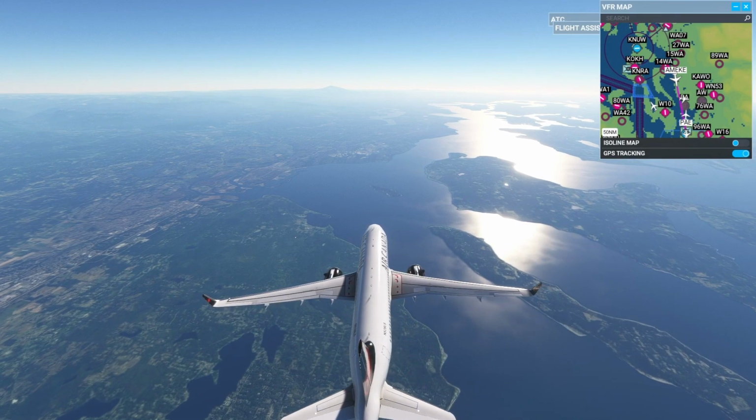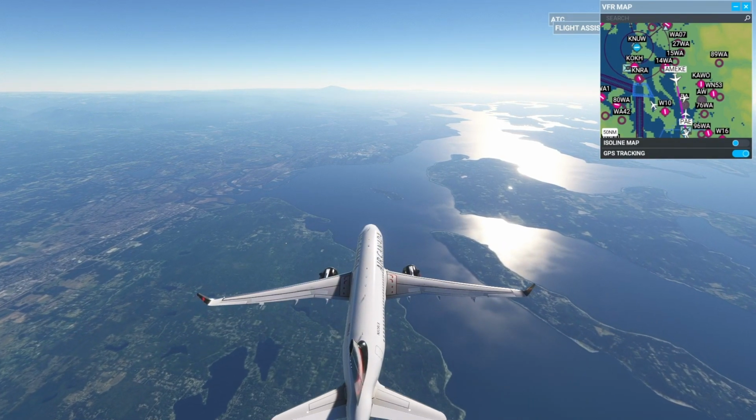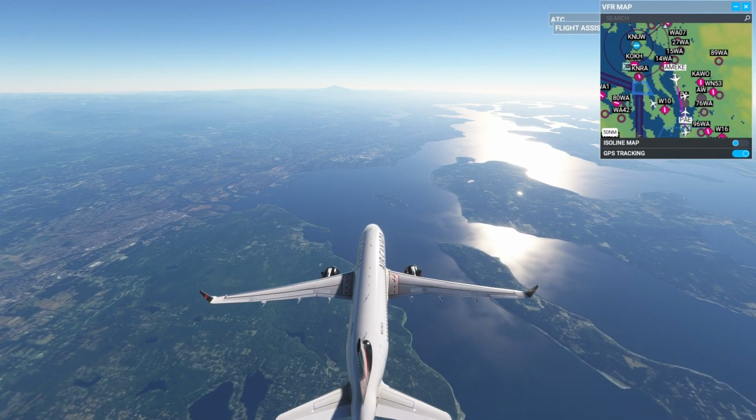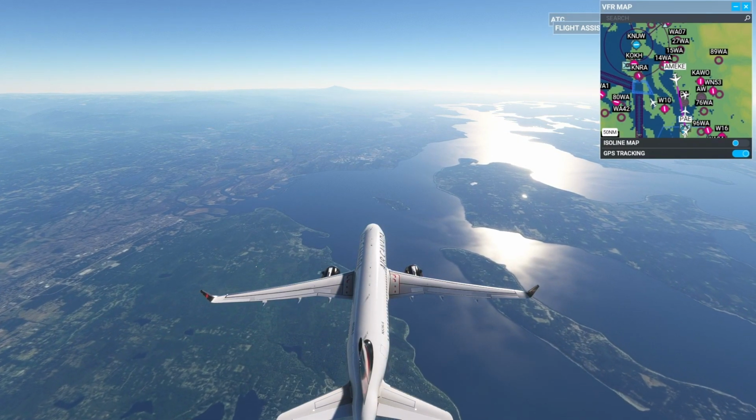There's an airplane down below us, right in front of the left wing. He's definitely got some altitude on him.